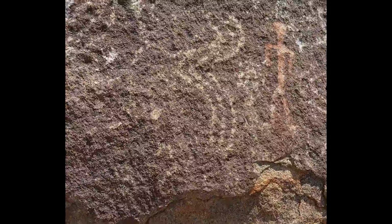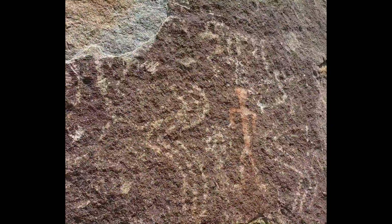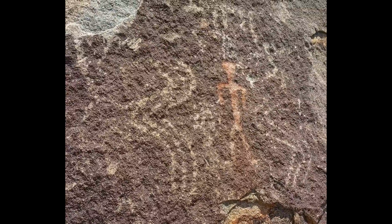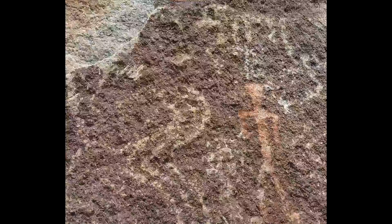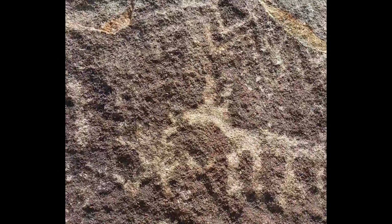Look at this. Wavy lines on both sides. This man right here. I wonder if this is referring to the vortexes of Sedona. And here you got more waves on top of this. The holy mountains of Flagstaff.